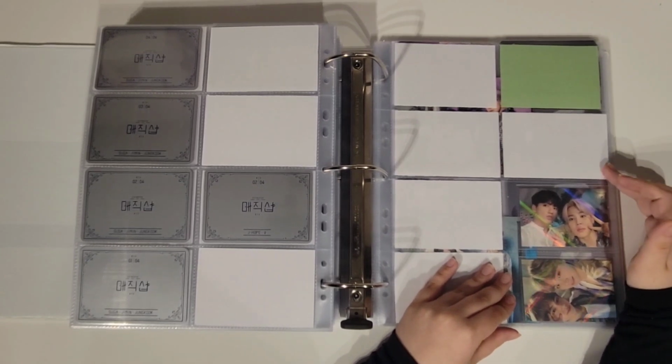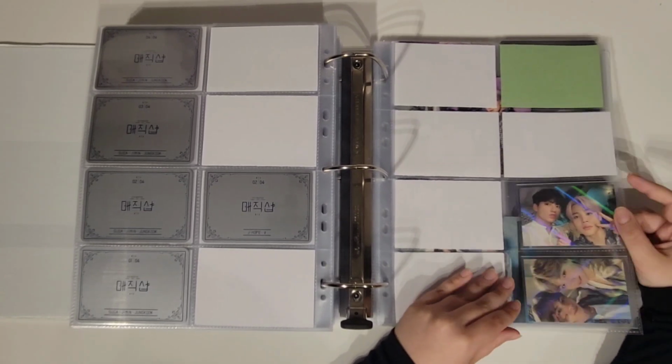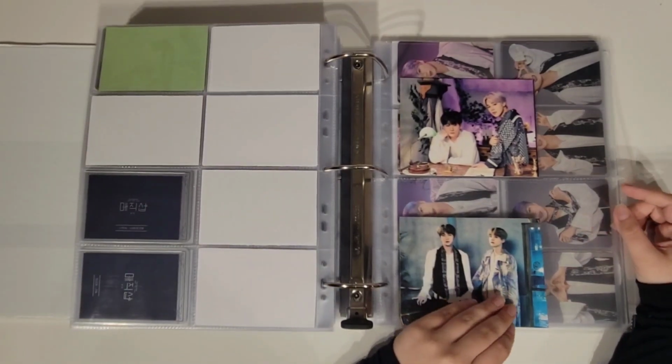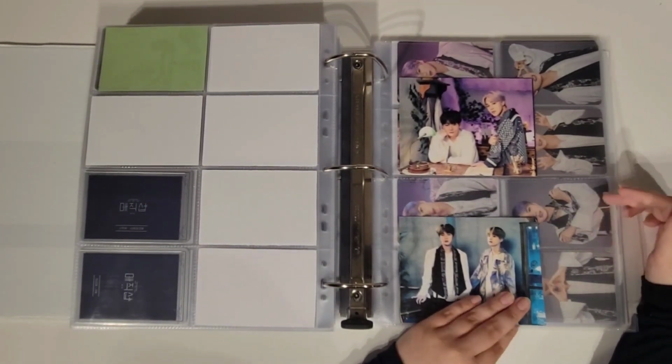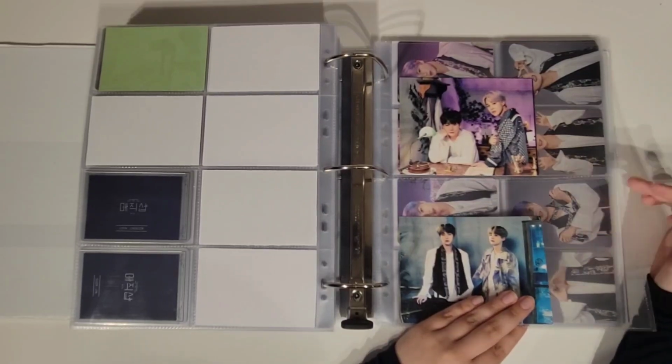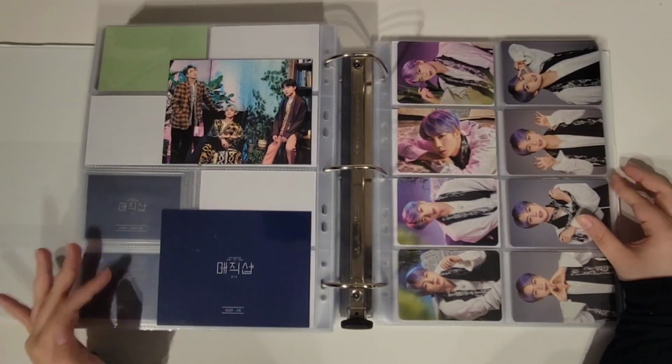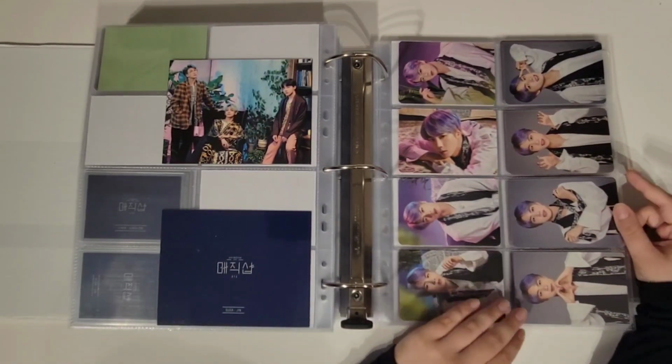I really want to get the 3rd one, but that will happen when it does. I don't actively look for things, I just let them come to me. And these are the pop-up, I believe. I'm not sure if these are Seoul or if they're Busan. And it's not said on the back, so very useful.